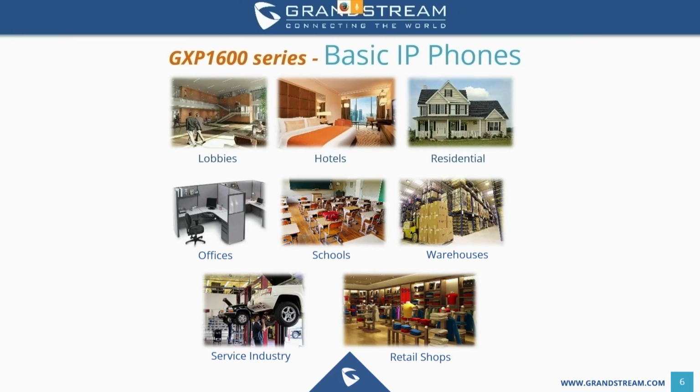And where that comes in are what you see here on the screen. Lobbies. Hotels are one of the biggest users of basic IP phones anywhere in the world. Most countries have a law that requires hotels to have phones in guest rooms, and the 1600 series are ideal for that, 1- and 2-line phones. Residential, certain office users, schools, warehouses, service industry, retail shops, places that need access to VoIP, that need to be able to make and receive calls, but that don't need those high-end features.